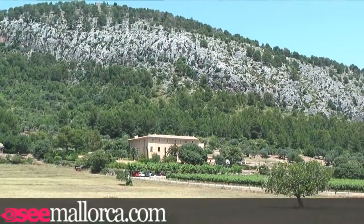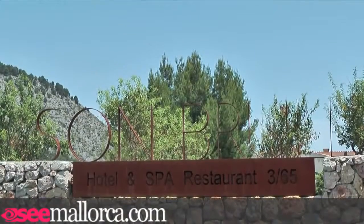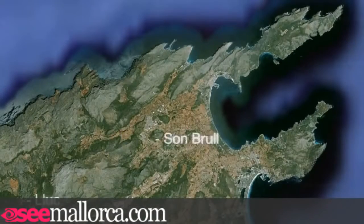For more luxurious accommodation, whilst keeping the monastic theme, head to Son Brull, which is only 20 minutes away. This small monastery has been converted to a luxury spa with a fantastic restaurant.